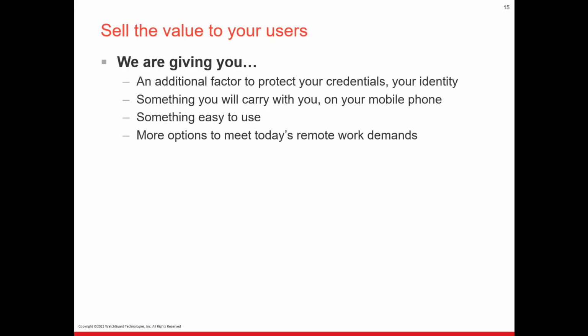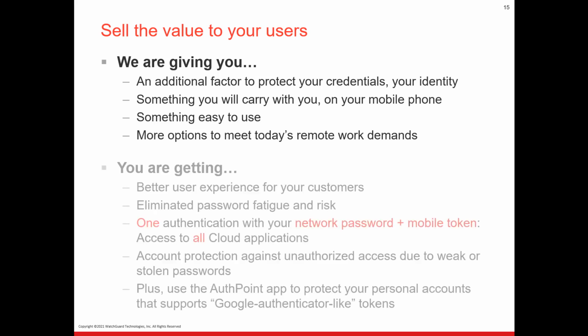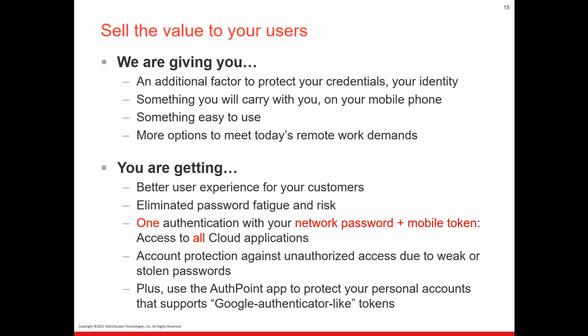We're giving you something, but something that will allow you to protect yourself, something that is really easy with very low friction, which means it meets the demands related to remote work. And you're getting a much better experience, mitigating the issues related to credentials theft or resets. Just one authentication using MFA to get access to all cloud applications. Protection against unauthorized access from attackers, even if they got your valid credentials from the dark web. And more, you can use your AuthPoint app to protect dozens of personal accounts that support time-based OTPs.